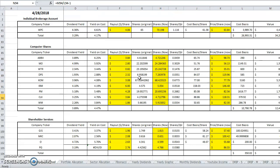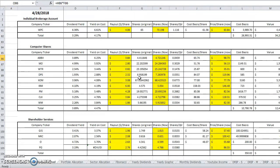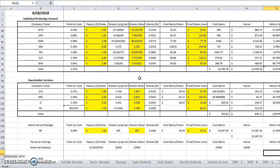Another big success is my Clorox, my Waste Management, my Aqua America, which I was buying like $50 or so every month, and then I kind of just cut that off once it ran up a little bit. Avi was looking really good about 2 months ago, and then they kind of took a big hit, but that's also been pretty good. In terms of total returns, I think this is probably my best, about 15% total return. But yeah, still could be a little bit better.